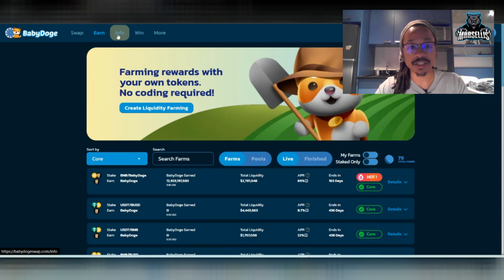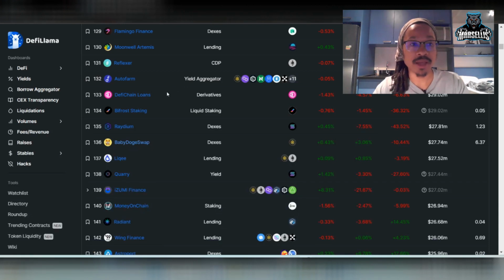But anyways, this is pretty much what I got here for my staking journey. I will be putting more in. And now we are at rank 136 for DeFi Llama on the DeFi exchange list. So we're doing pretty good, 3% up in the last 7 days.